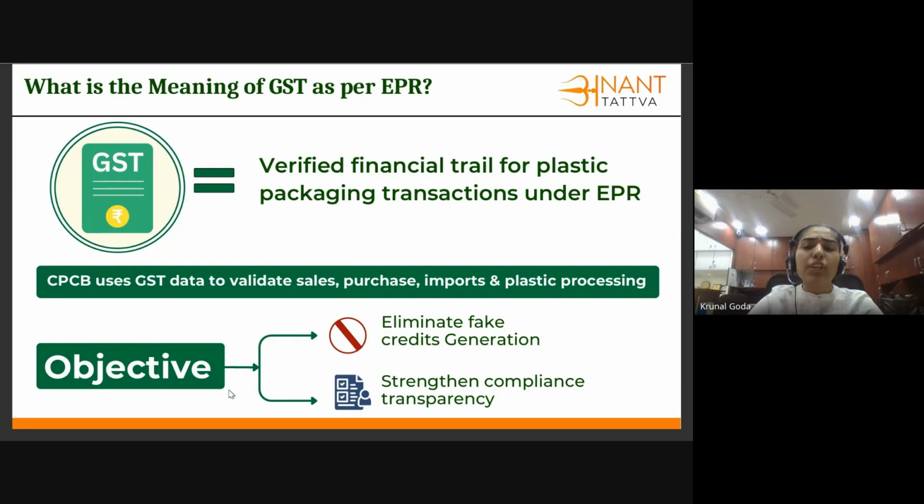So what is the objective of integrating GST with EPR? So first, the critical objective is to eliminate the fake credit generation, which is harming the society and increasing the burden on the landfill. Second is strengthening the compliance.